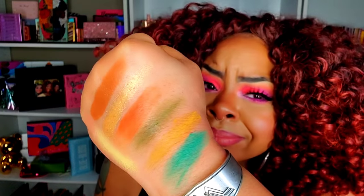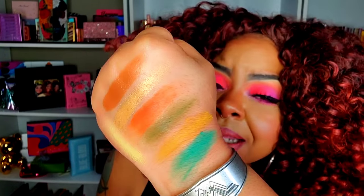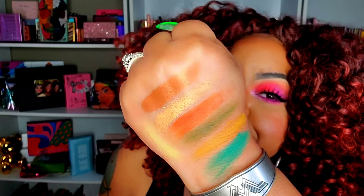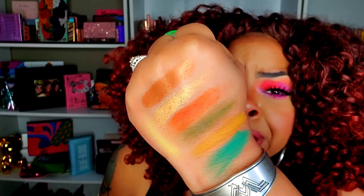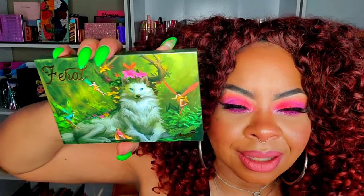Listen, Linda, honey. Those shades are so stinking cute. And guys, they are pigmented as all get out. And when I was swatching them, they were really so smooth. I'm almost certain that those shimmers will work well on a dry brush. Yeah, buddy. I'm glad to have this palette in my collection. For sure. And this one is the Feral Palette.